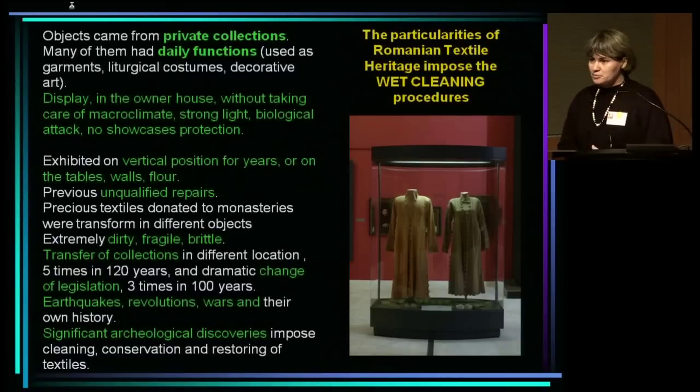A lot of these objects were used as garments, as carpets and rugs with a daily function, and as liturgical objects, and so on. So the moment they enter the museum, we have to think of solutions that respect these conditions of donation.